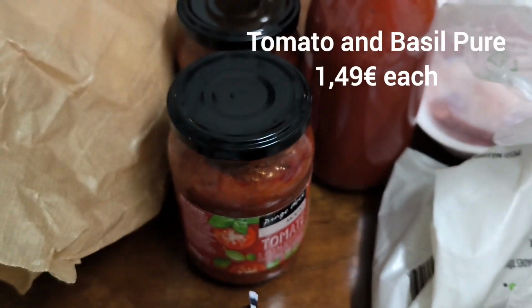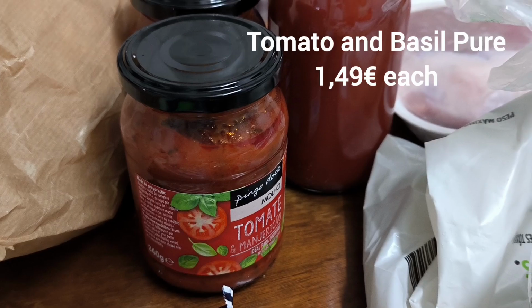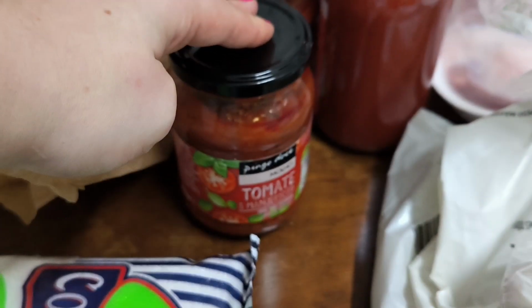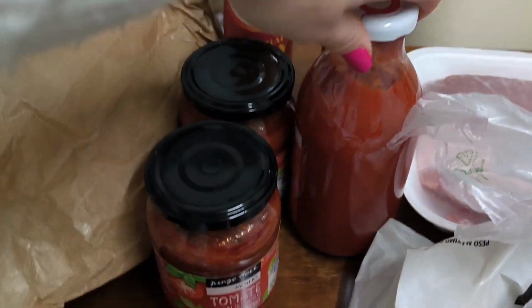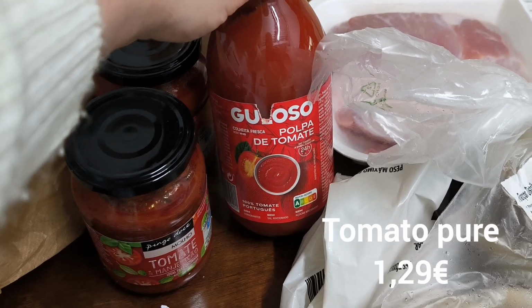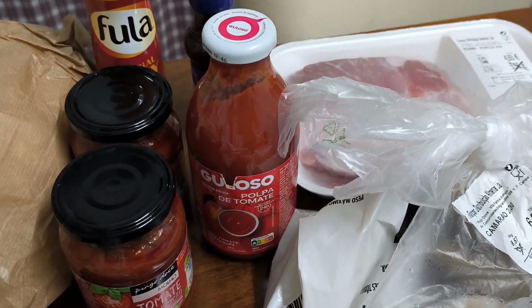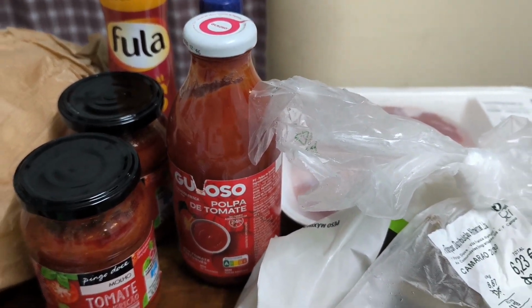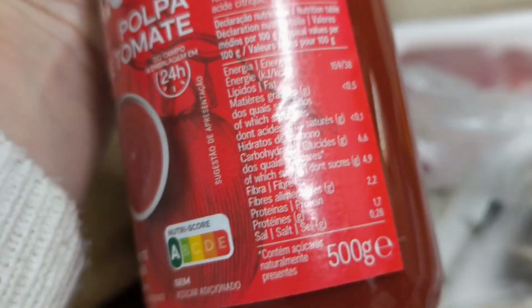Then I got 2 jars of tomato and basil sauce. I just like using these for lasagnas or anything that will need a good Italian sauce. Then I got a small jar of tomato puree. These are getting really expensive. The big version was €2.09. This one was $1.29. So, and they're so little. I don't even think there's probably 500 milliliters in this. Yeah, 500 grams.